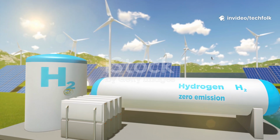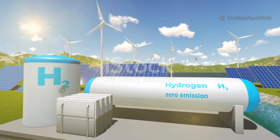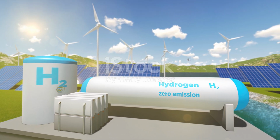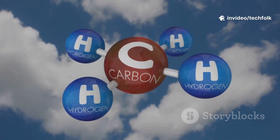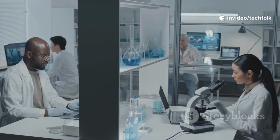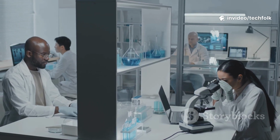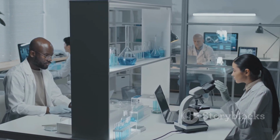If scientists could replicate this, we could produce carbon-neutral fuels like hydrogen, methanol, or synthetic gasoline. Burn them, and you'd only release the same CO2 that was captured, closing the loop. Clean, storable, transportable. But the challenge is this: how do you capture enough solar energy in a molecule and store it long enough to drive tough reactions like splitting water?